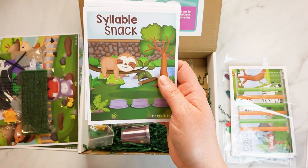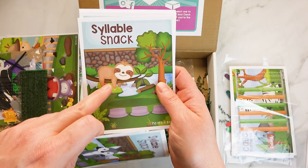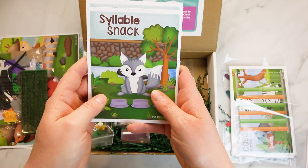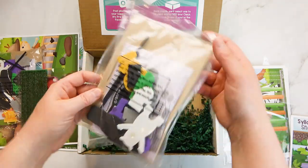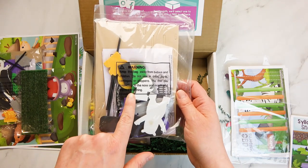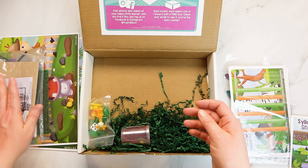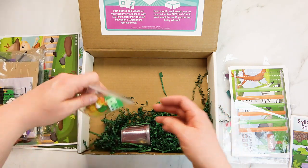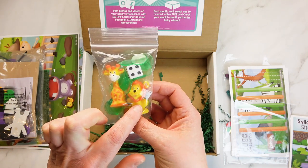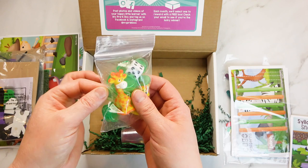Oh, we have a sloth. We're actually going to be going to an indoor zoo and we're going to have an experience with a sloth coming up very soon. And then we have a second set of the crafts. And I know she put this in here because she knew that I had a second daughter that would be interested in doing that. And then we have some game pieces with a cute little giraffe and a lion, a dice, and some bingo chips.